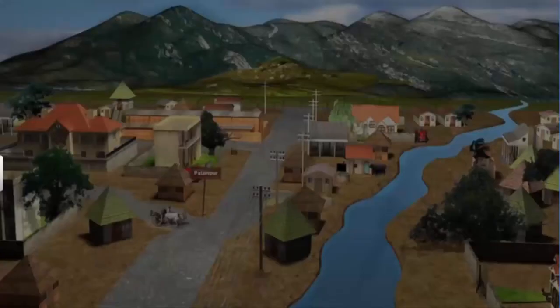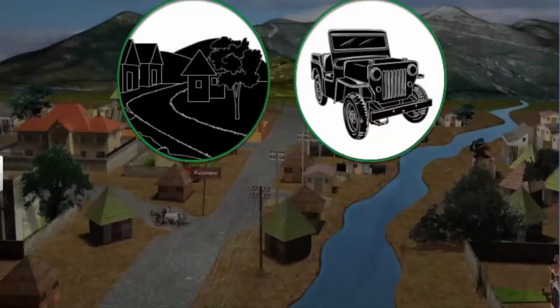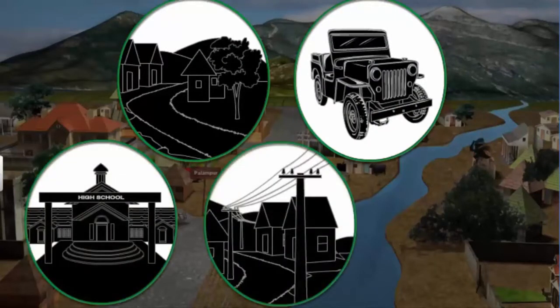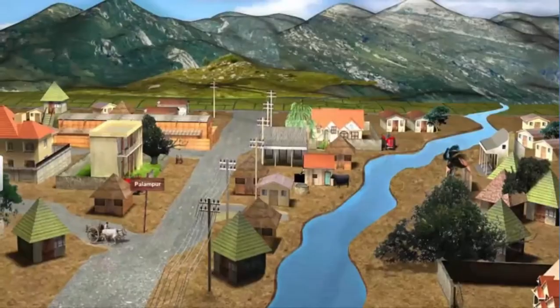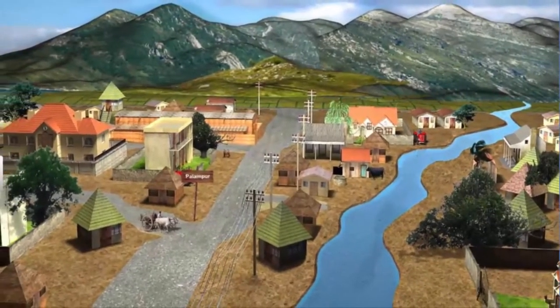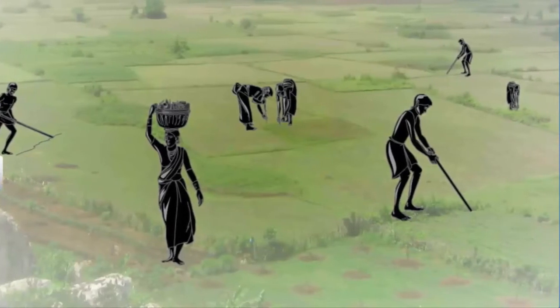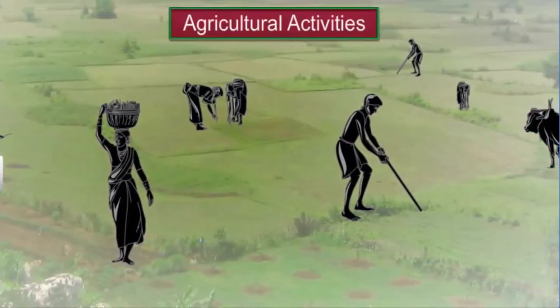So you see, Palampur is a pretty little village where people have good access to road connectivity, transport, education, electricity and healthcare services. Now let us take a look at the production activities that people in Palampur are engaged in. Like most villages in India, agriculture is the main occupation in Palampur.